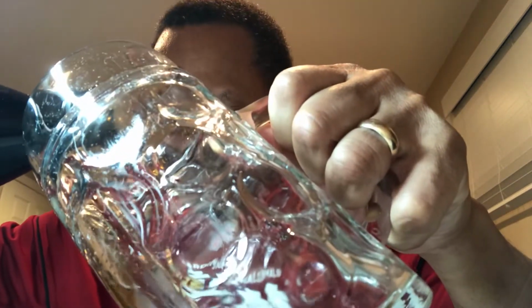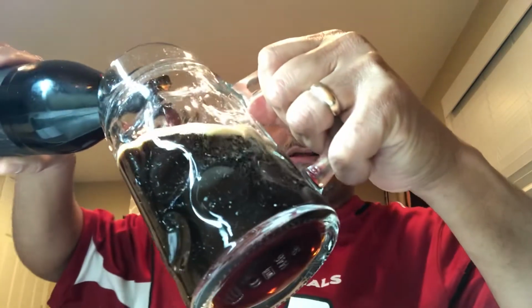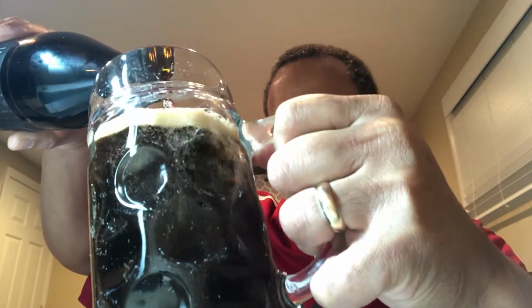Here we go. Let's just pour this puppy. I should say lager yeast and not German yeast. But yeah, it's sort of a burgundy color. Look at that. You can sort of see through it. It's not totally like a stout. But oh man, you can hear the carbonation. Listen to that. Nice tan head like you would get with a Baltic porter.